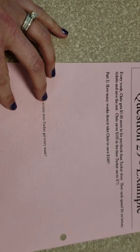This week's problem of the week is called Brady's allowance. We're going to take a look at the example question. So it says every week, Chris gets $5 more in his paycheck than Tucker does. They each spend $4 on lottery tickets and save the rest. Chris saves $100 in the time Tucker saves $75.